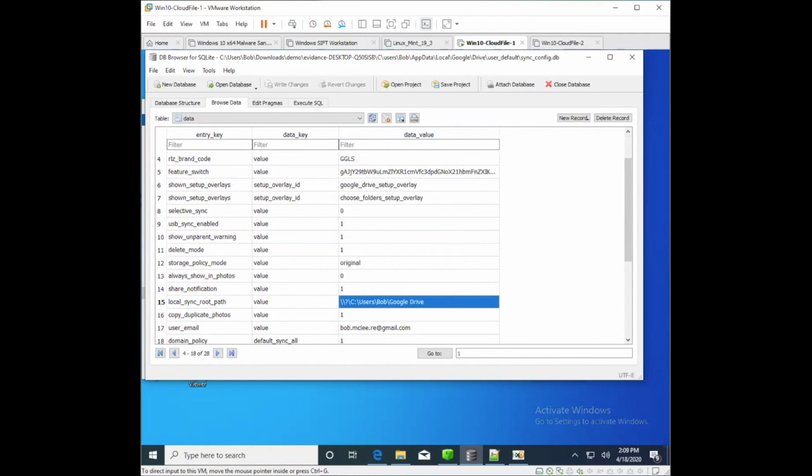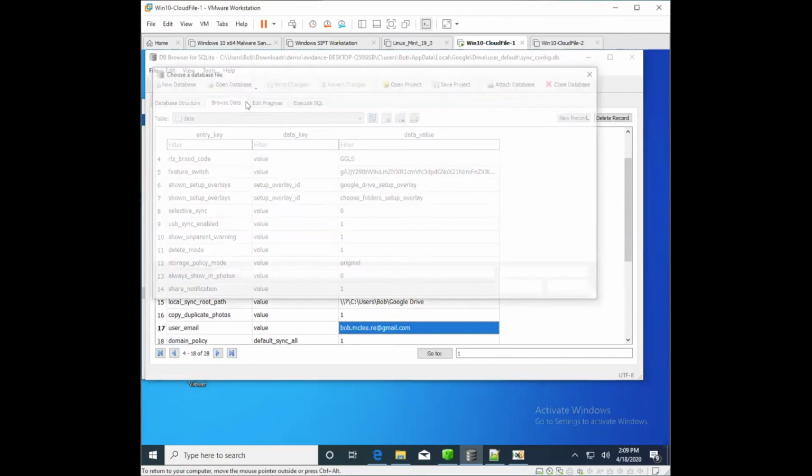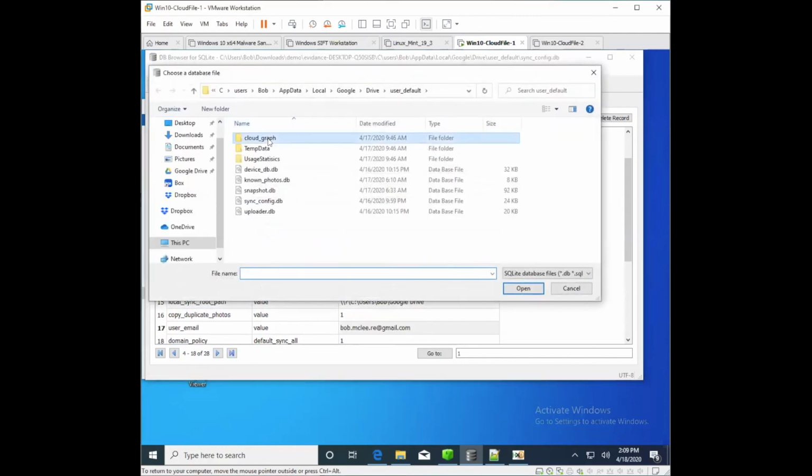And then let's go over to user email. We could see that they're using the same email address as the last example, bob.mclee.re@gmail.com. Okay, let me go down to the next question. What's the file type? Oh, I see. So we're opening now the Cloud Graph database. So I'm going to click on Open again and go into Cloud Graph.